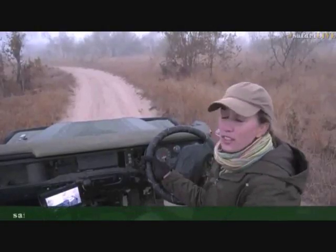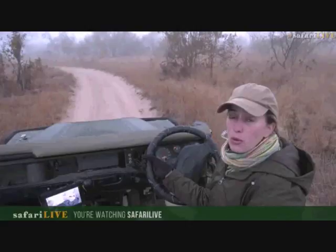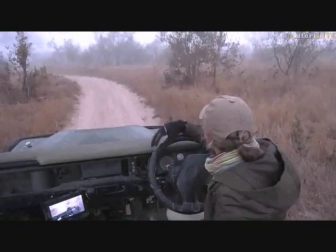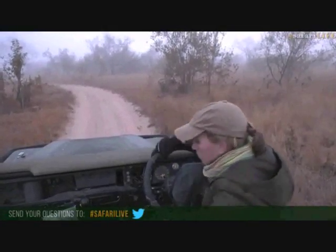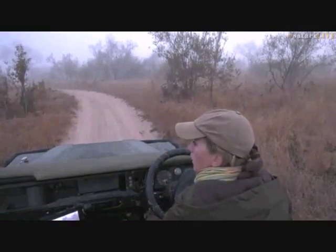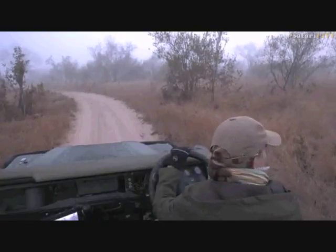This is a live and interactive show, so if you've got any questions or comments, feel free to send them through using the hashtag SafariLive. Now, we're going to carry on through this road and see if perhaps we can pick up some lion tracks, because they were roughly doing this sort of movement, and we know that they've liked walking on this road the past few days, so hopefully we'll be able to pick them up.